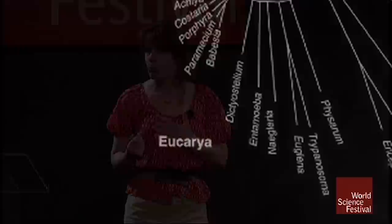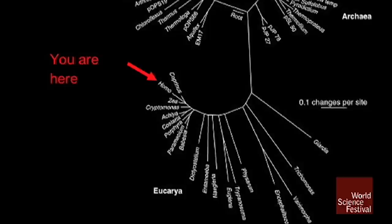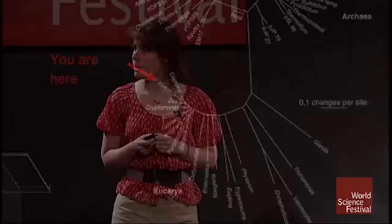Now, we're eukaryotes because we have a nucleus. I'm going to show you where you are. You are right there, okay? So that little branch on this big tree that I put there represents all the animals that you can see on Earth. So we're the representative animal for that group, the Homo sapiens. Then we've also got the plants and the fungi in these tippy-tip branches.